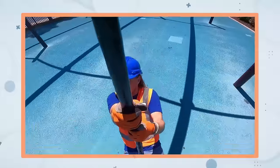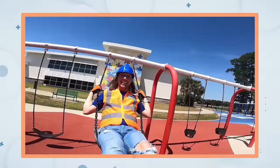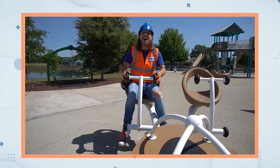Everybody come quickly to the playground. We can play all day and hear that awesome sound. Happy children laughing all around.